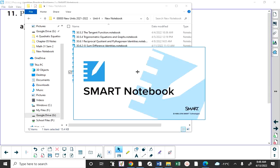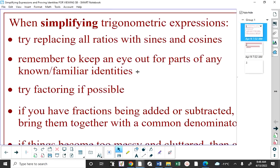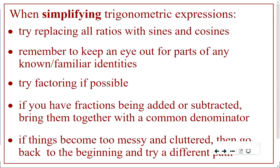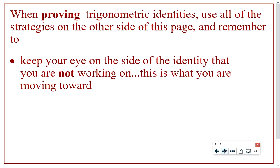Things like convert everything to sine and cosine. Factor if at all possible. Bring multiple fractions together with a common denominator. Keep your eyes peeled for identities that you're familiar with. And the last thing, of course, is it's really common sense. If you start to get into trouble, whether it's with a math problem or anything else, you don't keep moving forward in that direction, right? You maybe rethink your decisions and go back to the beginning. And then when it comes to proving identities, of course, let's not lose sight of the fact that when you're proving an identity, you want the left side and the right side to be equal to each other.